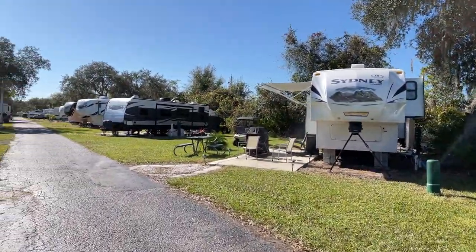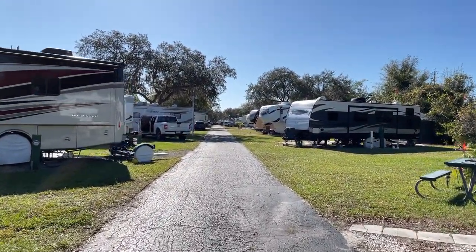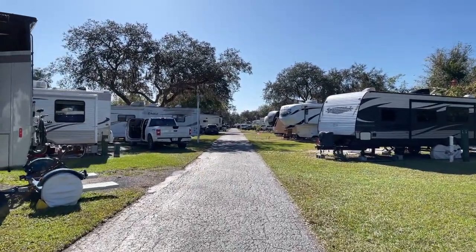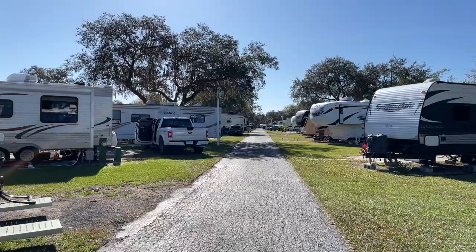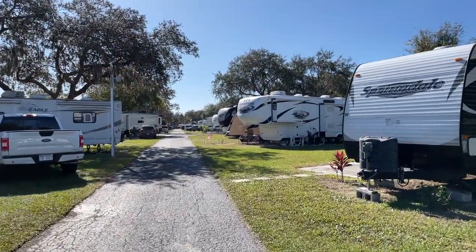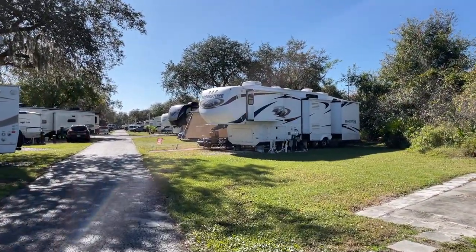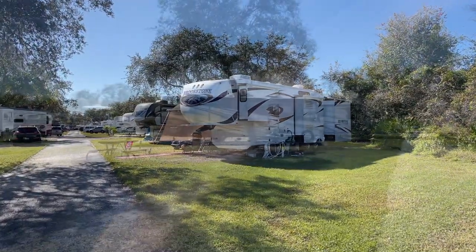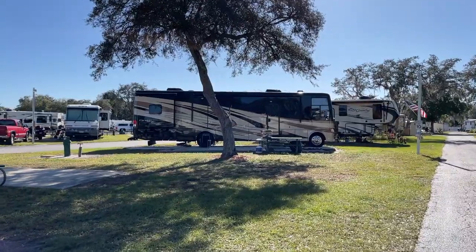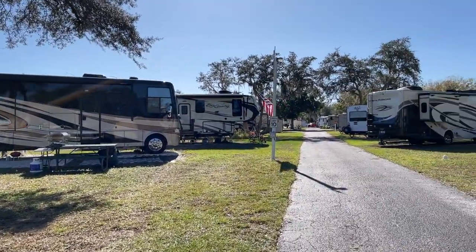And then way, way in the back, which we'll get to, is where a lot more of the long-term full-timers are. And along this back row are also a lot of the full-timers and people who are full-time residents. But everyone here for the most part is really nice. Some people are much more outgoing. Good morning.